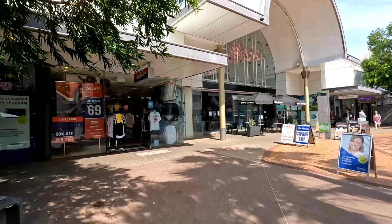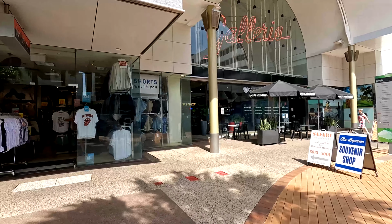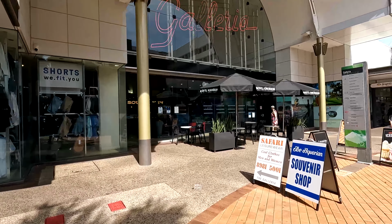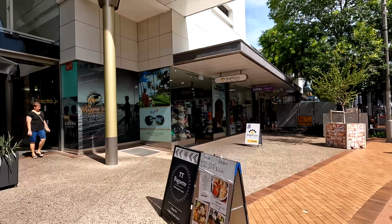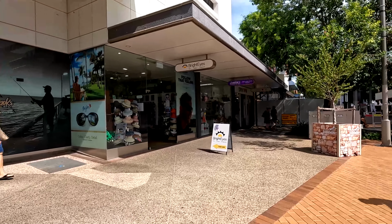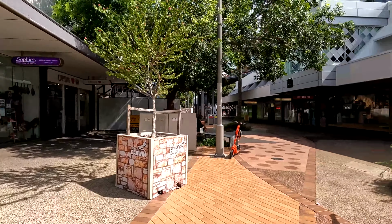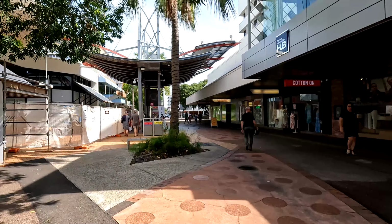This little section in front of us is called the Galleria. A few specialty stores inside and some nice little cafes and takeaway places if you want to get a snack. Still quite a bit of construction going on here in the mall. Been going on for about 3 months, updating some of the old arcades and buildings.